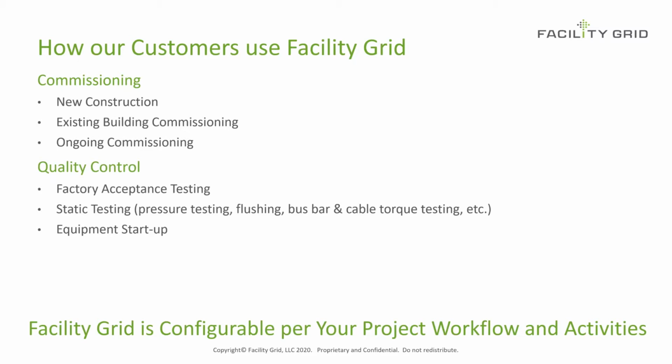Our quality control customers use us for factory acceptance testing, static testing, pressure testing, flushing, bus bar and cable torque testing, equipment startups, especially in the areas of scheduling, making sure that equipment is ready when they get out to the site, that everything is hooked up and proper, and some of the tests have already been run. They can track all of that through Facility Grid.